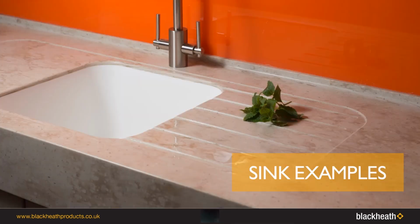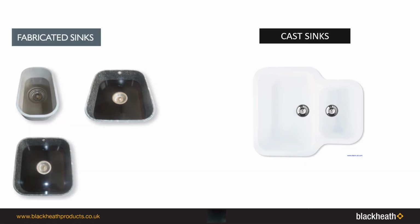Now we'll follow a number of sink options that we can supply. Here you will see a small selection of some of the sinks that we can offer. On the left you'll see some fabricated sinks, which are generally all colour matched, with or without a stainless steel base, so they can be full colour matched or with a stainless steel base, in every decor that we offer in Staron in the UK. To the right there is one example of the large selection of cast white sinks that we offer. Please, I will guide you to the website at the end of this presentation so you can see more.